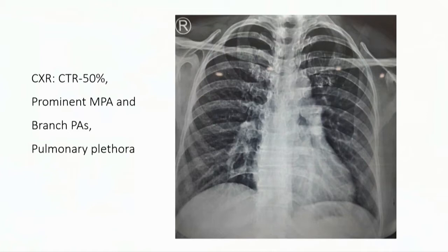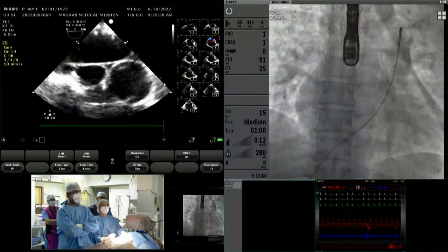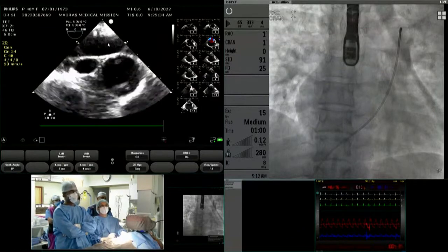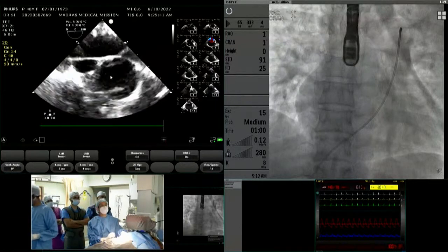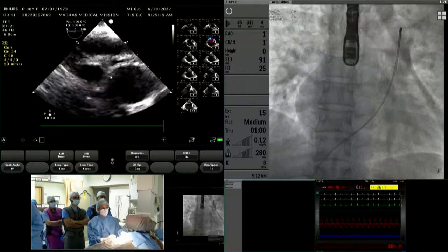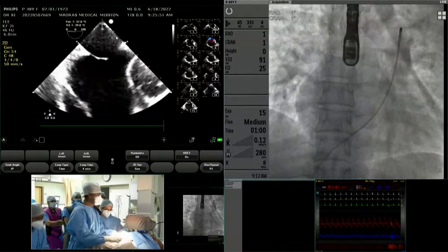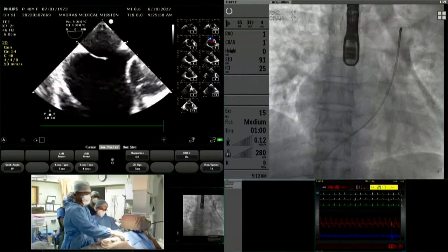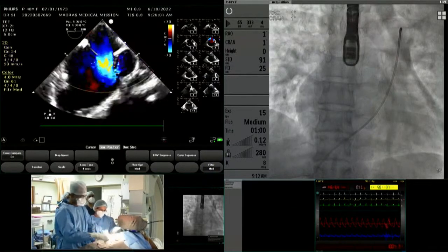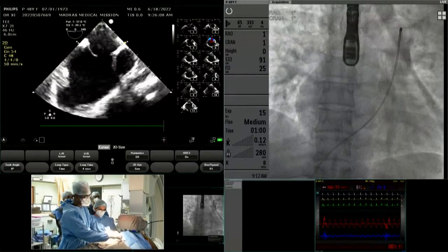Good morning. Now you can see the TEE images. Now we are above the level of the atrial septum at 0 degree. This is the RPA, this is the SVC and this is the aorta. I am advancing the probe further. Now we see the first defect here. It is located anteriorly and superiorly. And this is the color flow that is shunting left to right. And we can also see that the retroaortic rim is deficient.